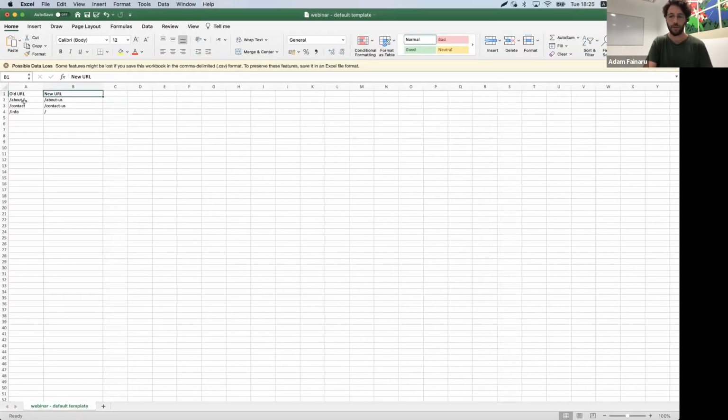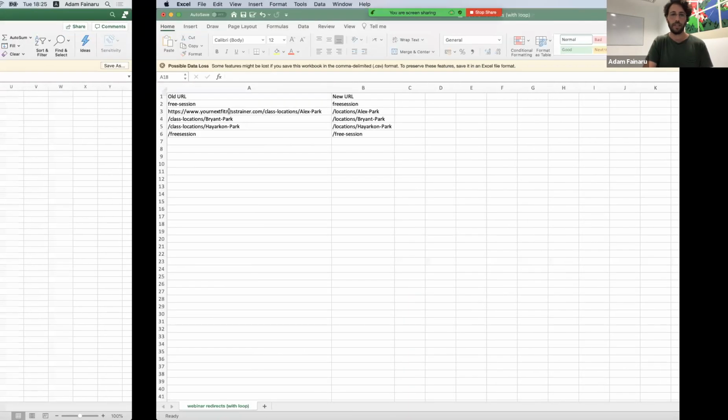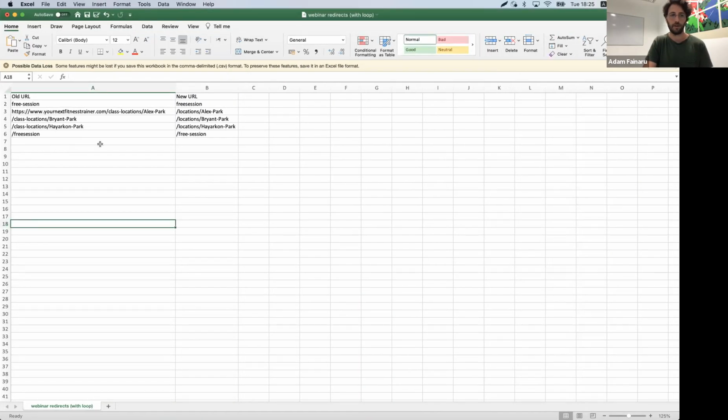This is very straightforward, old URLs. This is a list. Here you just put in all of the old URLs, and here you put the equivalent destination URL. That's basically it. Now I can take all of the URLs that I had, put them here, and then match them to the new URLs. So how am I going to do that? Here is an example I've already pre-filled, and this is going to do pretty much what I showed you earlier. But it's going to do it in one move.